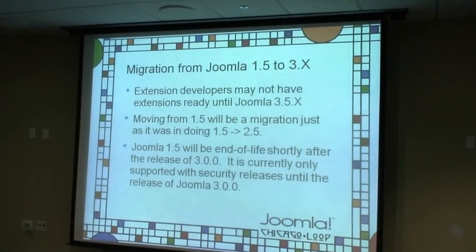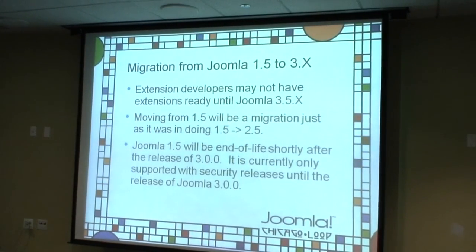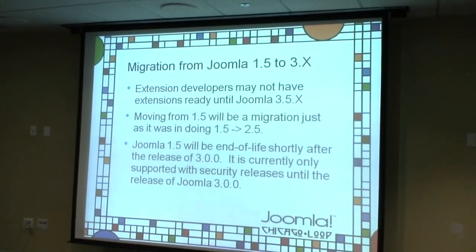Now, 1.5 to 3.x didn't get any easier. Still as bad as it was going from 1.5 to 2.5. It is still a migration. You don't have to go from 1.5 to 2.5 then to 3.0. Going from 2.5 to 3.0 is a standard upgrade. It should be a one-click upgrade if your extensions are ready, and we'll get to that at the end. They will still have 1.5. Oh yeah, I've got a few. Working on them, but they're just kind of off to the side because they're not important sites. So, yeah.